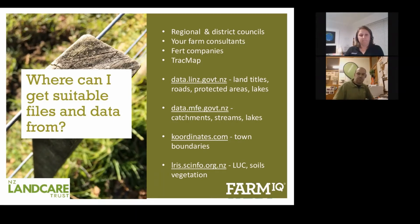Yep, it's pretty good. One caveat there with the soils information from LRIS, Al, is that it will give you generic soil orders. It won't give you soil siblings. So it will tell you whether you've got an allophanic soil and where that is, but it won't give you the soil names. And you have to be able to understand the key too as well, and that's half the battle actually.